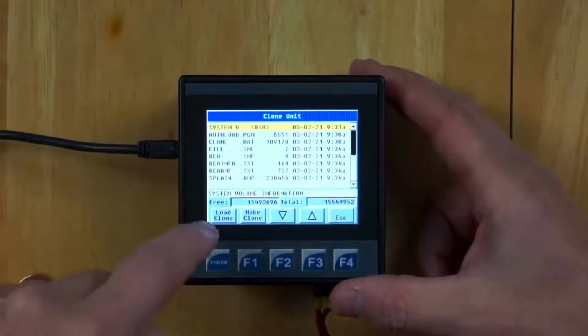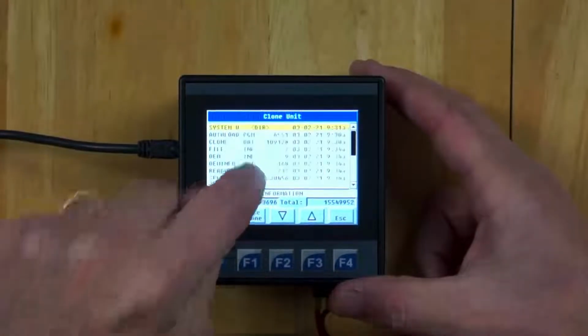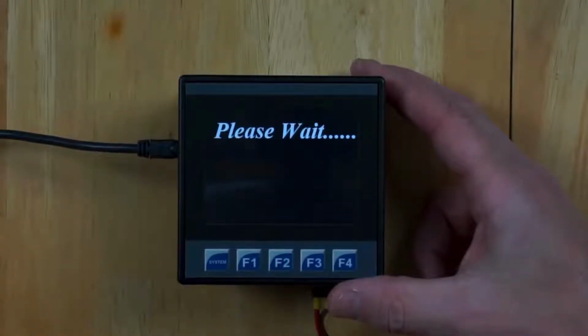That's what we want to do here, and that's the first button. So we press load clone. It says, are you sure? I am. It's loading the program. Okay, it's doing a power cycle, which is normal. Okay, it's going to load the program, do a power cycle.